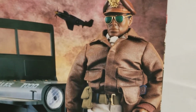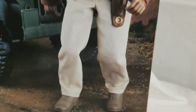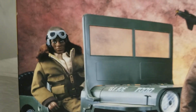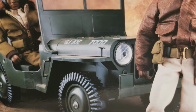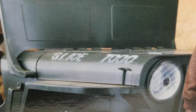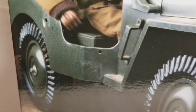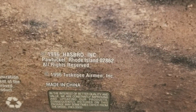This is our other Tuskegee bomber pilot, and we'll be doing a review on him later down the road. Here's our Tuskegee fighter pilot. And how cool is the old vintage Jeep they got him sitting in? How cool is that? The old vintage Jeep. Pretty cool. Let's get you a year. There you go.